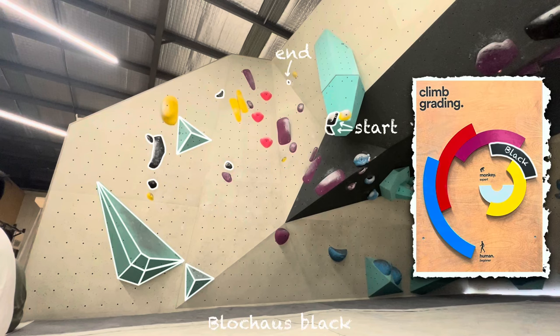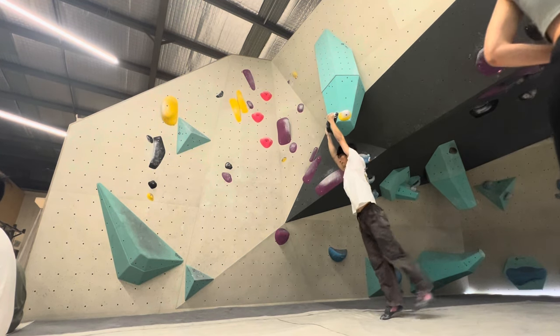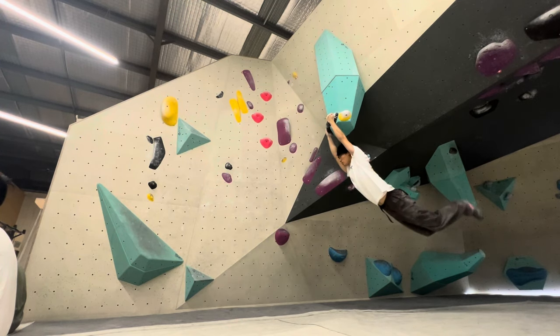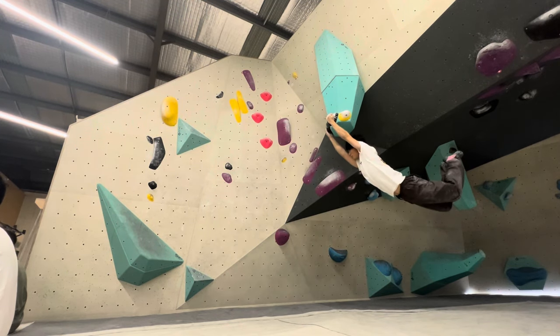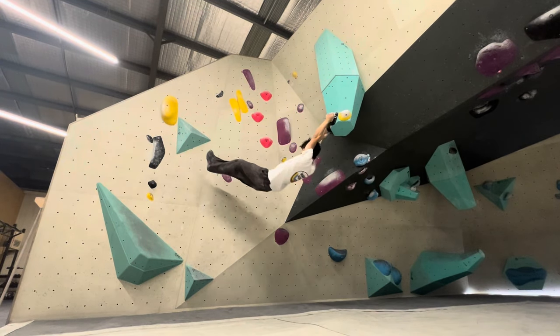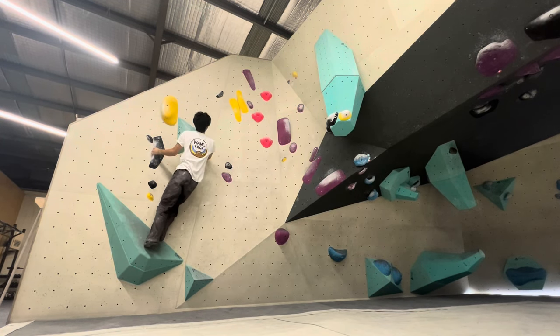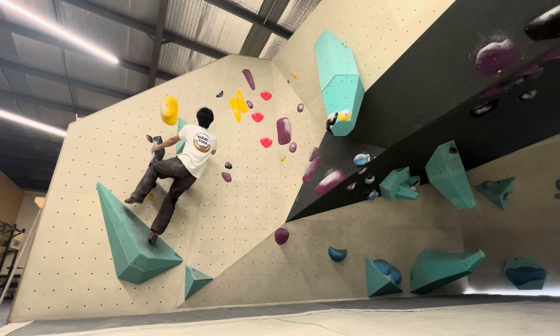Next up is this black lash dyno in the cave section, where you have to swing from the stalactite feature over to the two volumes on the left. Once I got a feel of how the landing was like, I found this one to be not too bad once I generated enough power from the swing, as the left hand catch was really solid and pretty comfortably stops you from falling back down.